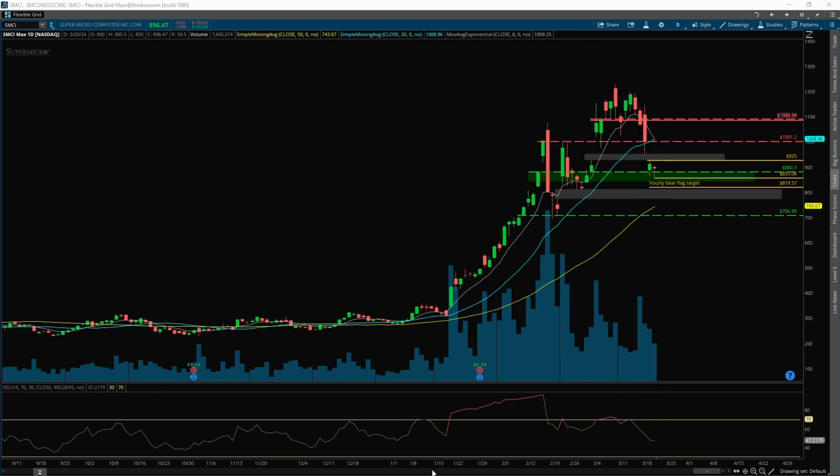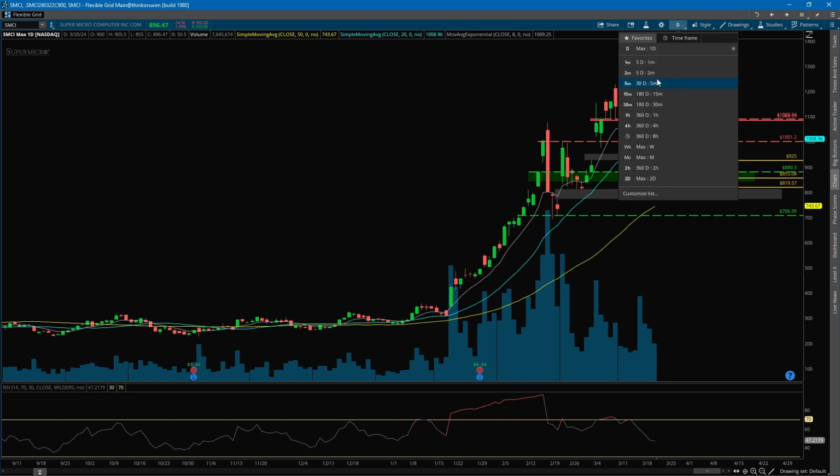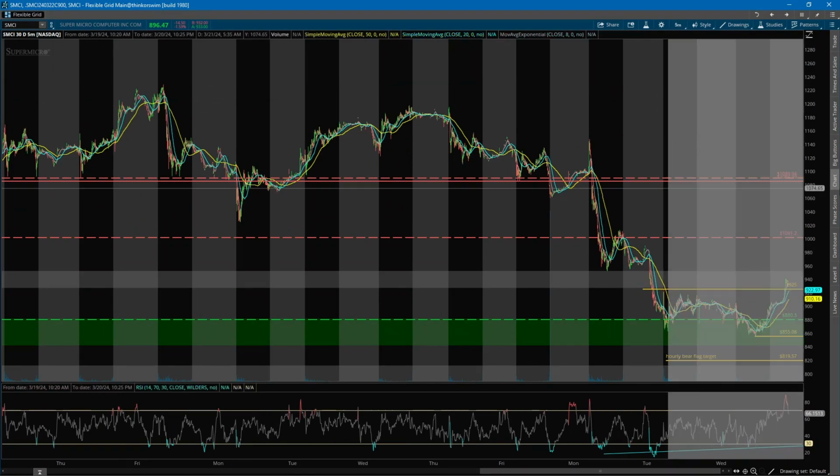And $1,000 is a psychological level, and like I just pointed out, you have a bunch of touches, so that'd be a safe area for me, anyways, to try to short. What I believe is a safer area. Anything before that, you're being a little more aggressive. So that's my thoughts on this ticker right now. Like I said, I am swinging a call. I'm not sure how I'm going to play it yet.